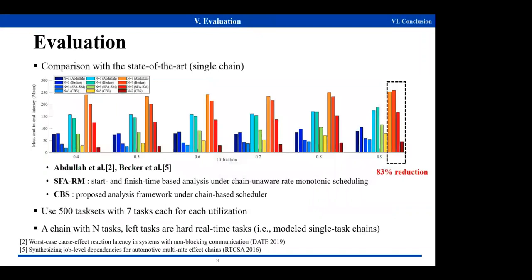Now we evaluate our latency analysis framework. We compare our work with the state of the art. There are two most recent works which propose latency analysis and chain-unaware scheduling. SFARM and CDS are our work. SFARM is our start and finish time based analysis under chain-unaware scheduling, and CDS is the proposed analysis under our chain-based scheduler. We use 500 task sets with 7 tasks each for each utilization.